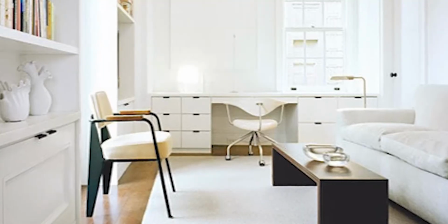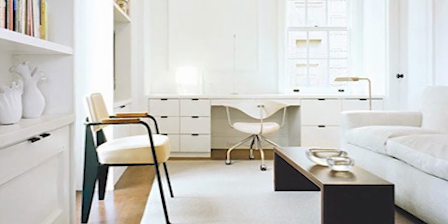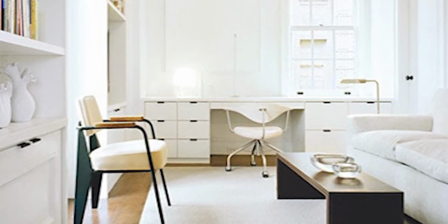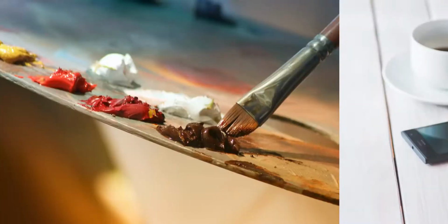We bet no matter how stressful your workload is, you would be driven to check everything on your to-do list when you have a corner like this to call your private space. You can actually be versatile when it comes to this design. You can read, paint, write, or journal, or even just chill and blast whatever music genre you're into.